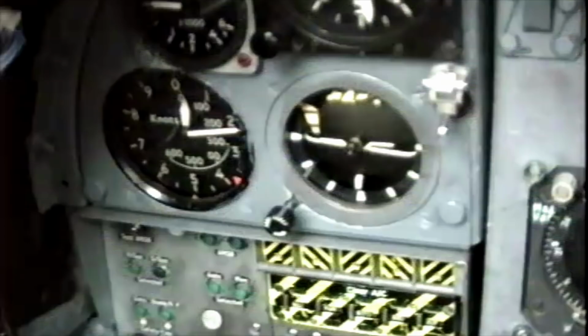The view from the back is not bad, not quite as good as the Hawk, but still not a bad view, with the back seat sitting a little bit higher than the front. And you can see it's old technology, and it's kind of like a Hunter cockpit with a head-up display. It's nothing fancy.